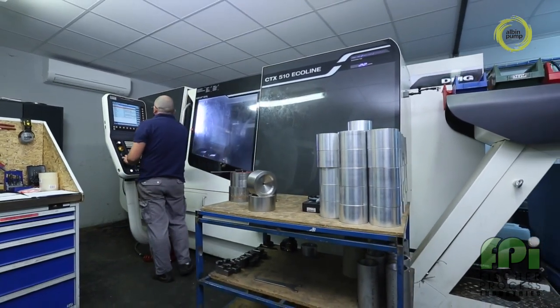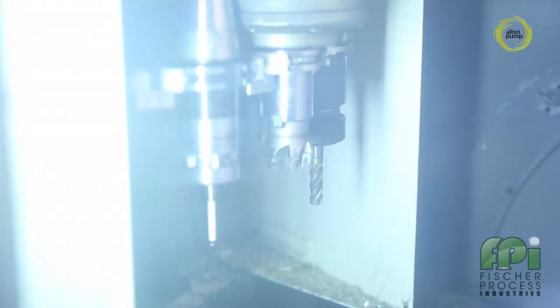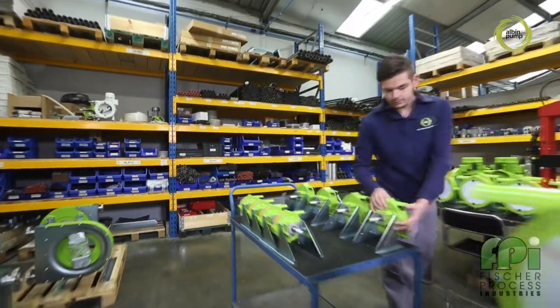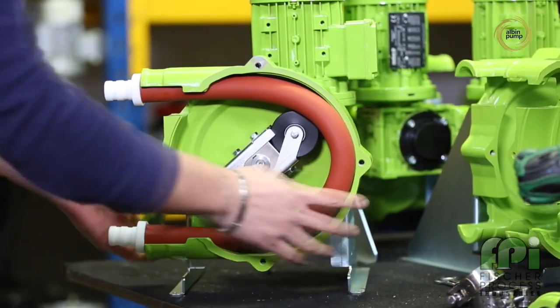The pump's strategic mechanical parts are produced on our state-of-the-art machining centres. Pumps can be assembled as a one-off job or in a production run. The final assembly operation involves fitting the hose into the pump.